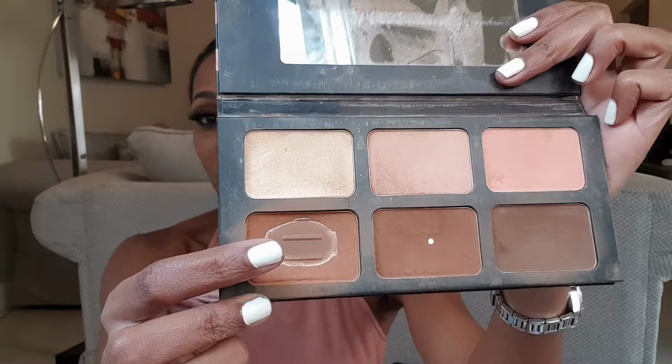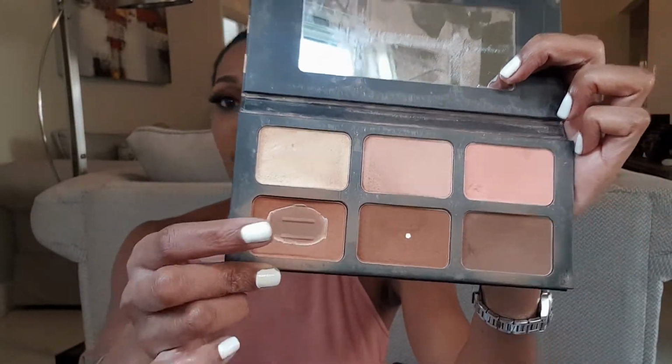of this color, the brightest color. As you can see, I'm almost, well, I'm not almost over, but I'm deep down, because this is the one I use to go over my face, to brush away the setting powder and get my face on fleek.